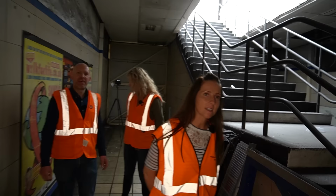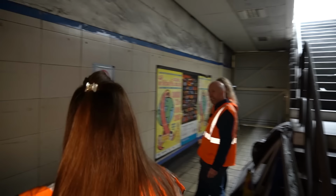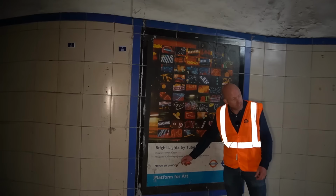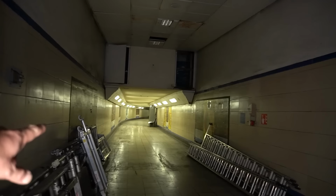I mean, the posters that survive. We've used this at the museum for the Friday lights. Yeah. You see, it dates it because it's the old Mayor of London logo. Yes, I like 2003. That's really, I want to photograph that before we leave. Quite handy, isn't it? Sorry, how long is this? Well, the answer is as long as it needs to be to get to Earl's Court.